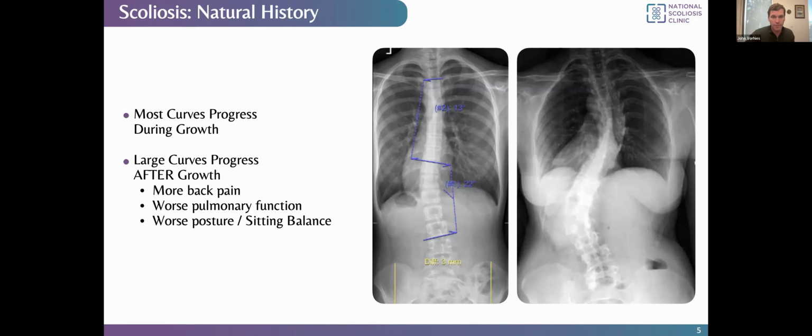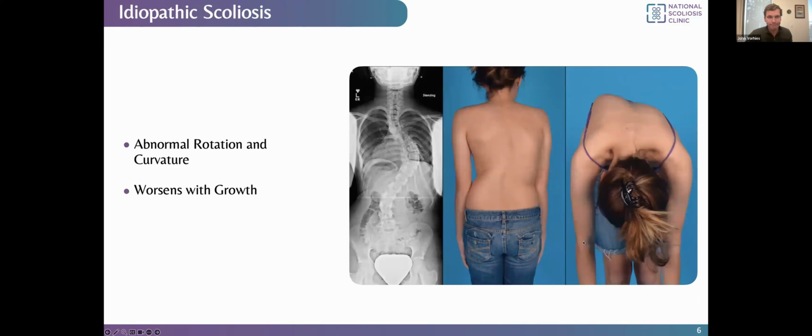So here I have a picture of a patient with a moderate curve here on the left, and this is an example of a child that has a lot of growth remaining. And then what that might become later on in life, this is a patient who's an adult who has developed a worsening curve that's stiffened, and this is in the size range that might affect their quality of life.